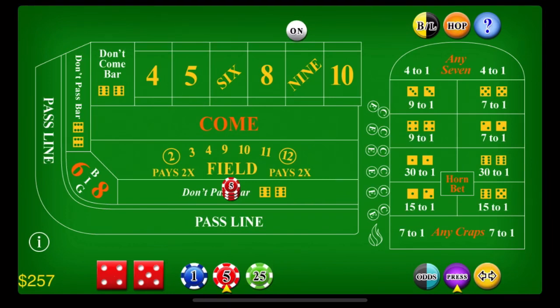9, ocean liner. So we got that 9. What we're going to do is place the 6 and the 8, and then we'll just roll. 6. We got paid on the 6, so we'll go ahead and get a $5 9. 10. Got ourselves a 10. Does nothing. 8. We got ourselves an 8. Now we're going to collect that 8.